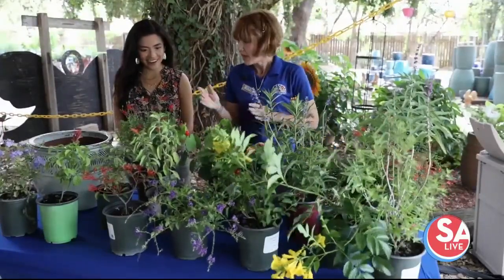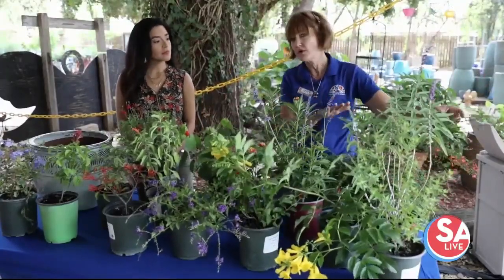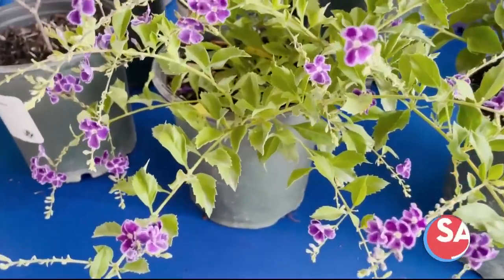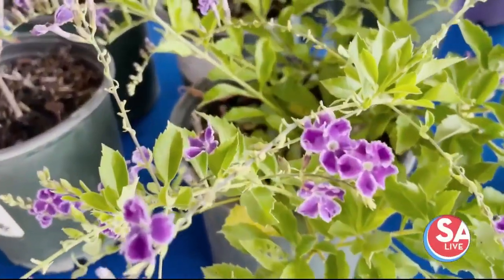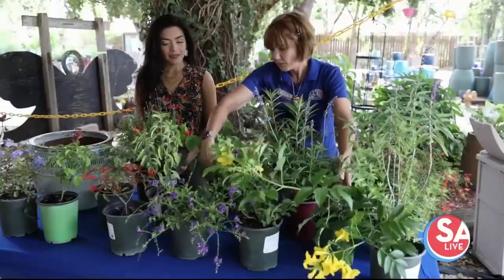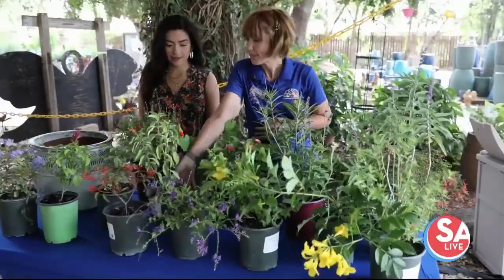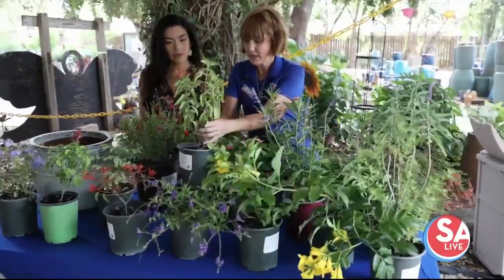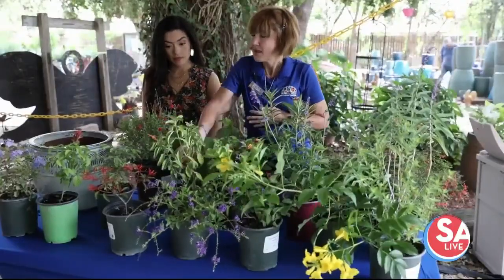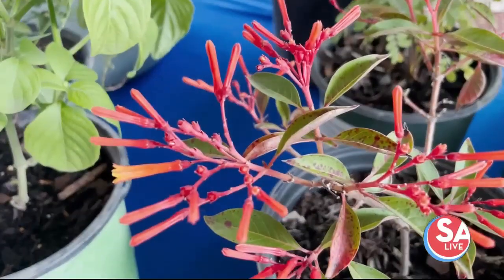Good to know. Okay. So we've got lots of lovely plants here. A lot of these are on the SAWS Water Saver Reward Program as well, so they're drought tolerant. They're great for our area. We've got the Esperanza. We've got some lantanas. Also, lantanas are fabulous. This is a Mexican honeysuckle, also great for the hummingbirds. Same with the firebush. Fabulous. Beautiful. I love the colors.